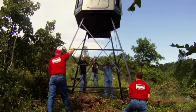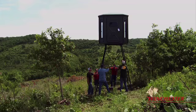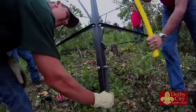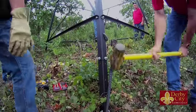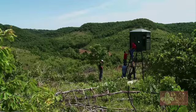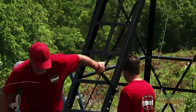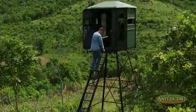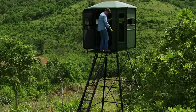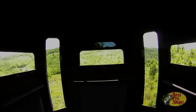Okay, everybody ready? Here we go. Extremely solid, I think. Yeah. Solid as a rock. No wiggle jiggle. Man, look at this view.